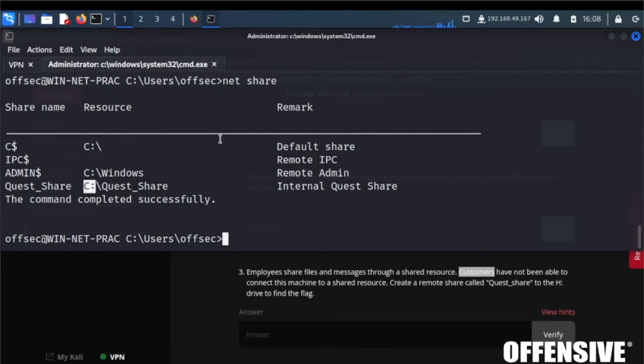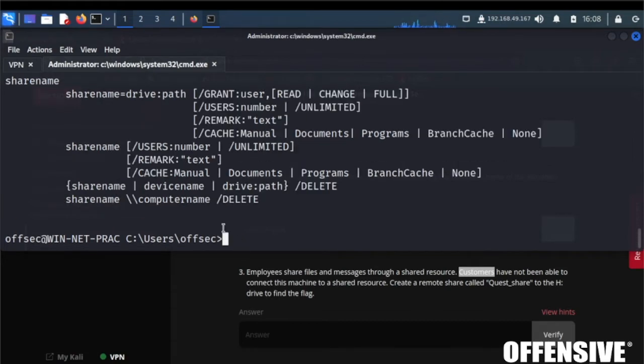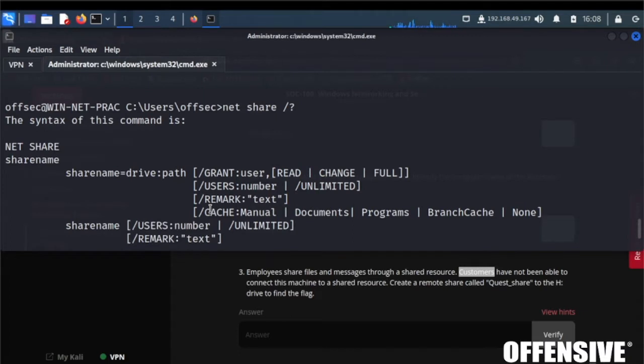All right. So, I see a net share command in the audience. Thank you for that. Let's say we didn't know quite how to use net share. We can use our help switch to get the syntax that we need. Here we see the syntax with a couple different options that we could use.